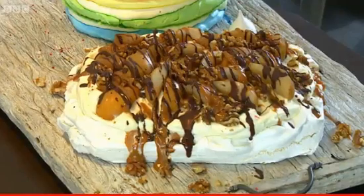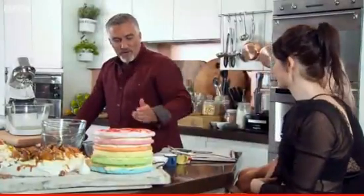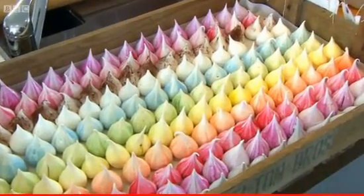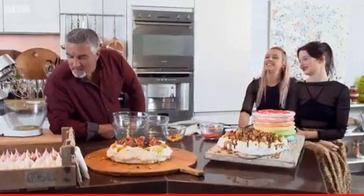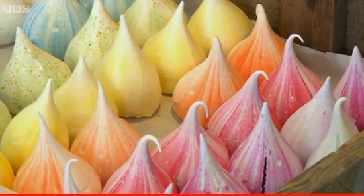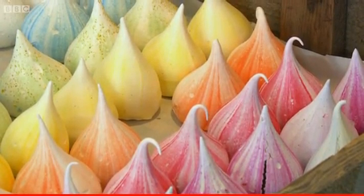This one's a tray bake, that one's a pavlova. And what do you have here? You have a meringue multicoloured rainbow. Rainbow cake. Is that what it is? Cake, yeah. And these little, well, onions. They're kisses. Kisses? How'd you work them out as being kisses? The little mouthfuls of heaven.